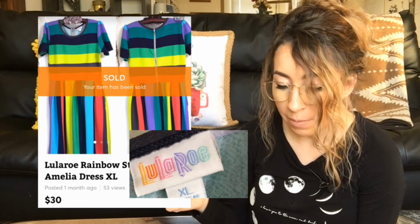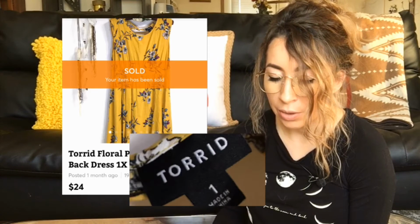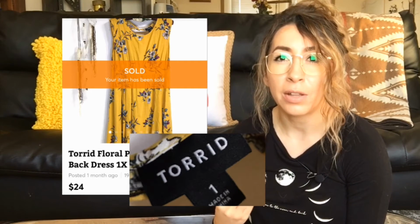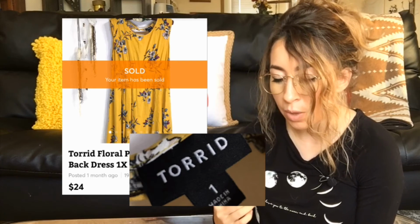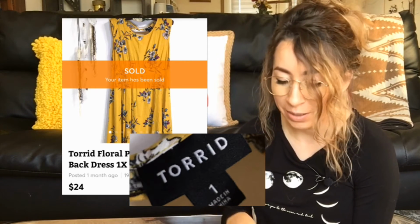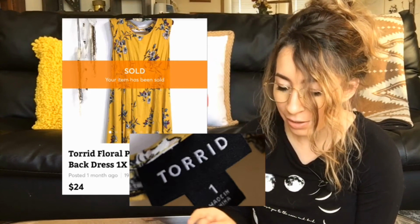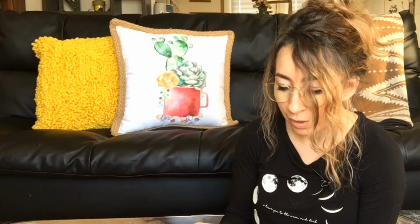And the next item actually was another dress that I picked up. This was a torrid floral patterned yellow dress. Now this mustard yellow color I think is very in right now as well. This dress was also a plus size dress, which is another reason that I picked it up, and it sold on Mercari for $24.